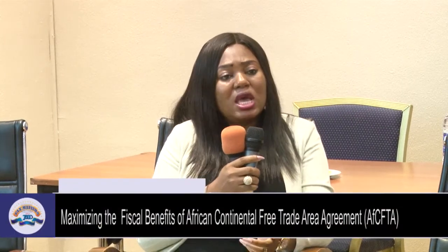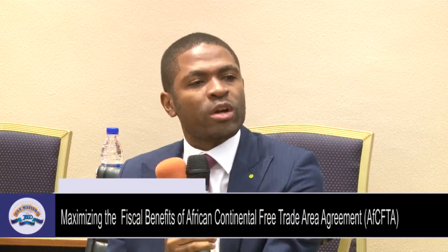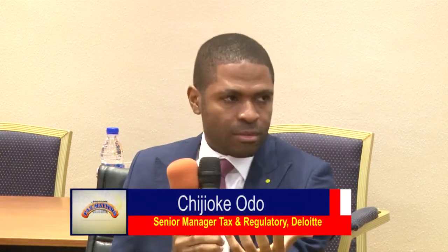The second panel, again comprising 3 discussants, spoke on maximizing the fiscal benefits of the African Continental Free Trade Area Agreement. In a free trade agreement, everywhere around the world, there's a fundamental principle to bringing countries together, to say, let us make it easier for trade to happen amongst this group of countries. Let us take out tariff barriers. Let us take out non-tariff barriers. It's logic. If there was a hindrance between myself and your spouse, and you take away that hindrance, what happens to the relationship? It becomes smoother, okay? Communication flows better. In the case of trade, you take out tariff and non-tariff barriers.